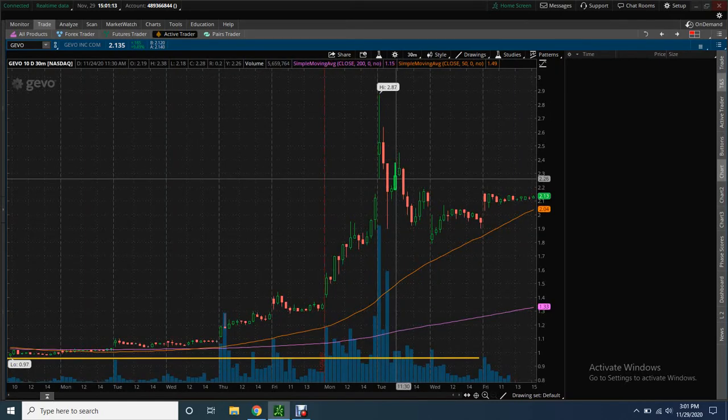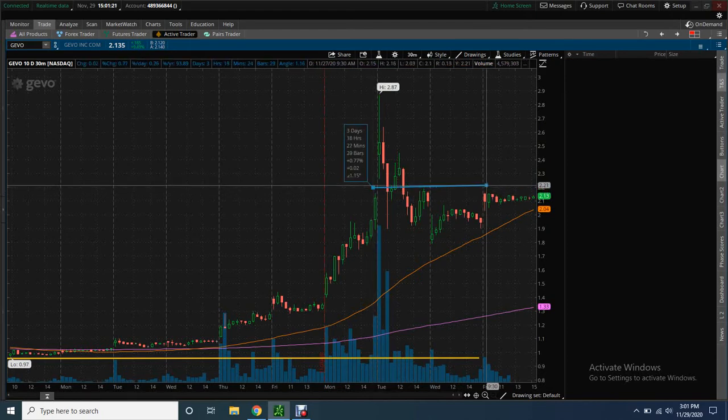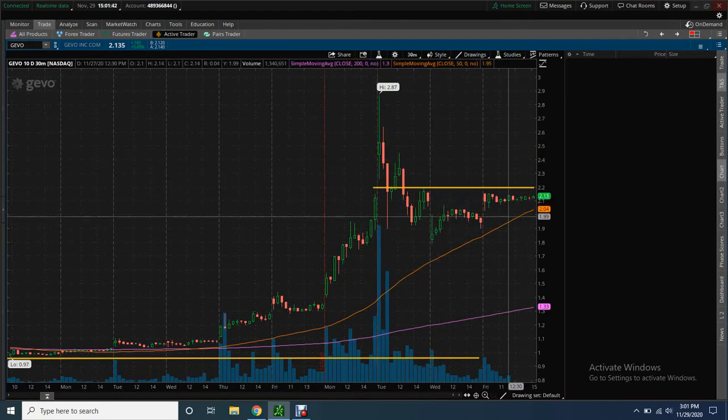All right, so one area of resistance is pretty obvious, right around here. We'll just call it $2.20 right there. The reason I'm doing that is because it's a nice solid number, a nice whole number. It's not an awkward number. So $2.20 we're going to call the area of resistance. For the most part during this time frame, yes, it has been trading below this. I know it did momentarily pop above that, but for the most part it's right there.